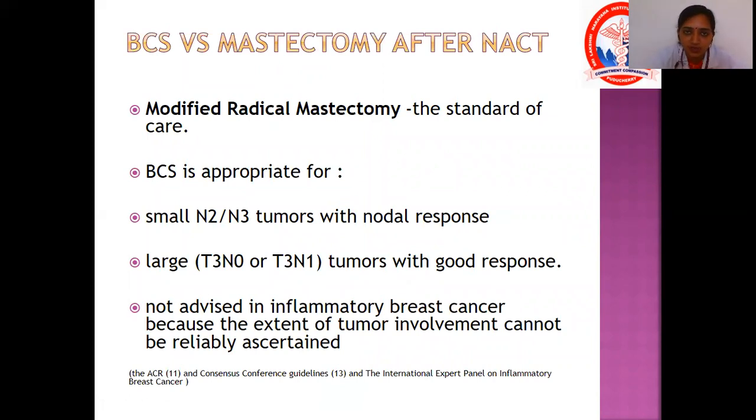So which is better after neoadjuvant chemotherapy, what to decide? Whether a patient can go for a total modified radical mastectomy or a breast conservative surgery. Modified radical mastectomy is the best standard of treatment, but breast conservative therapy can be given for some patients who have very small tumors with a total nodal response, and large tumors with a good response. And it is not indicated for inflammatory breast carcinoma because the extent of tumor involvement cannot be certain.